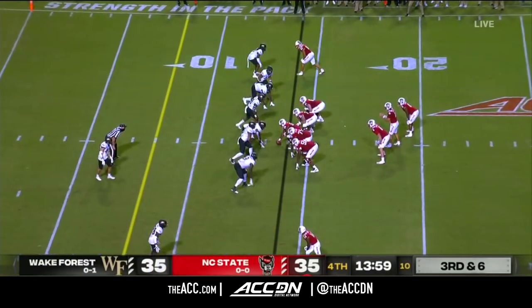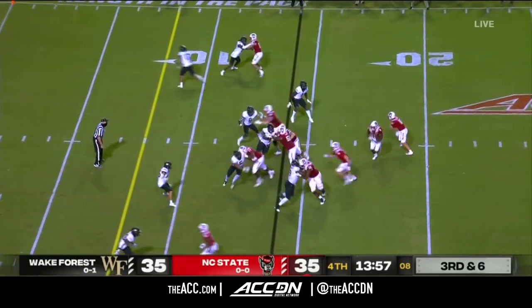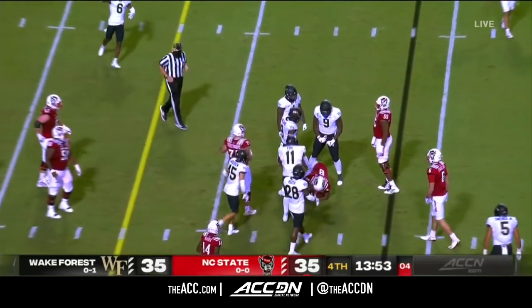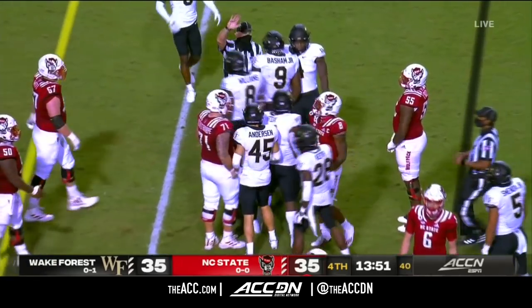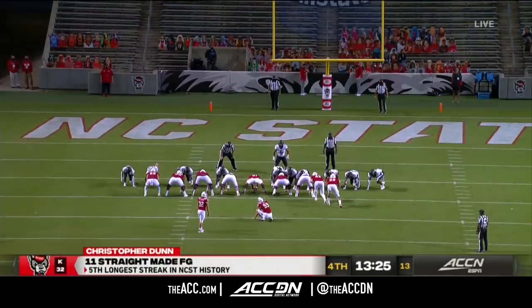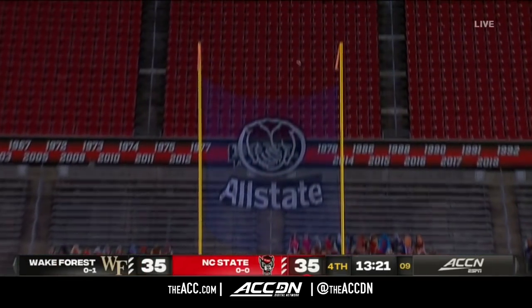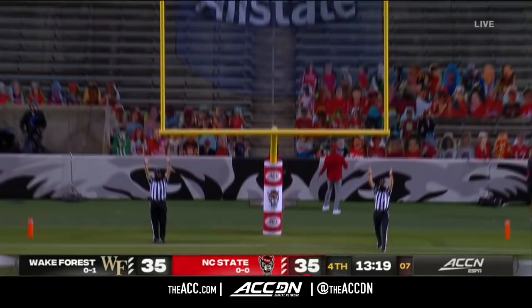And from inside the 15-yard line and driving. Not a running play, though. And this time, Ricky Person is taken down. Well, Christopher Dunn has made 11 in a row. This one is up, and this one is good.